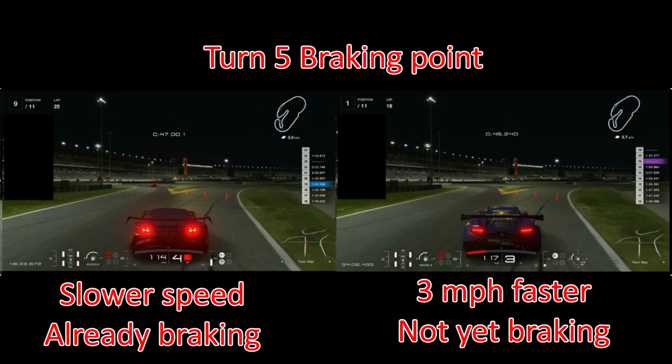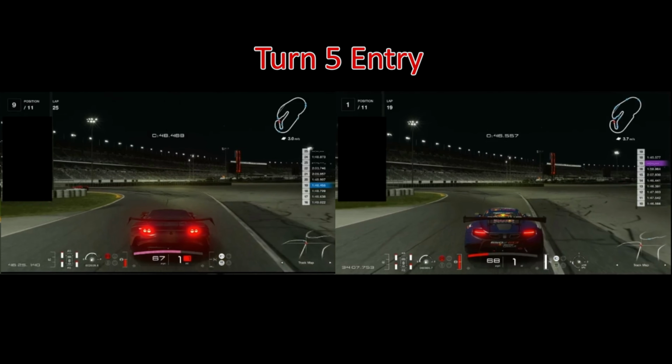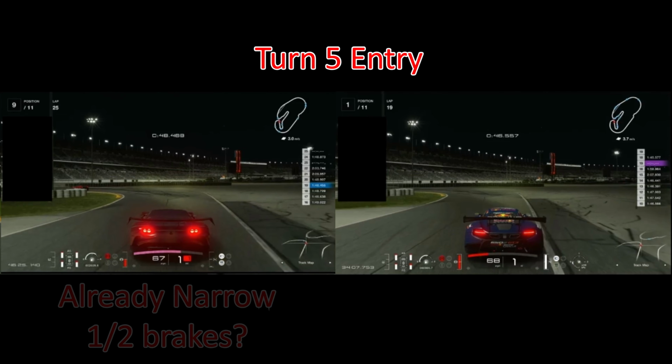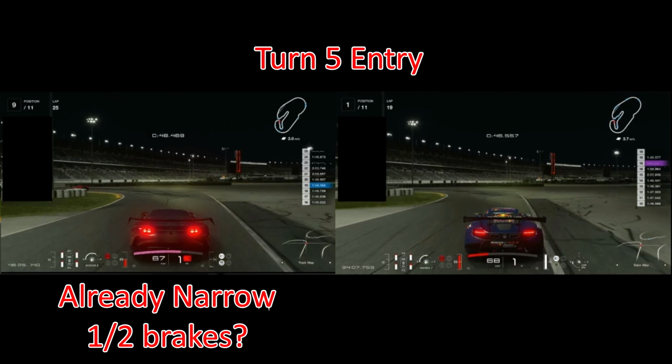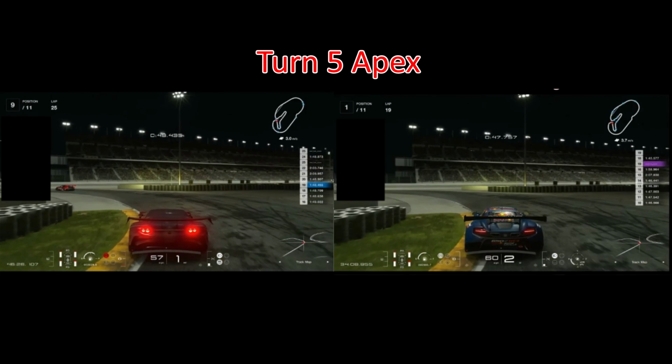Sam's 3 mile an hour faster and not yet on the brakes. You can see that at this point. Then as we go into the next section, for the turn 5 entry, you can see I'm already narrow, I'm half on the brakes, he's much wider and carrying much more speed. Just 1 mile an hour, but it's still significant.